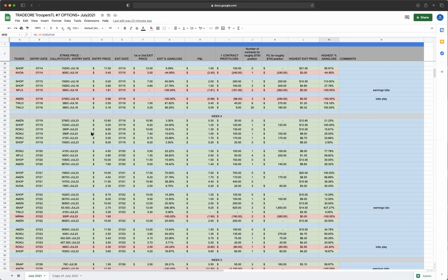Roku, we traded in both directions, puts and calls. Shop, we traded twice, 1520 calls, 1550 calls. We traded the trend up. We made about 148% at the highest exit. The next time it struggled a little bit, so we stopped out at about 820 and called it a day. But Roku was the highlight of that day, and we traded in both directions along with Shop and Amazon.